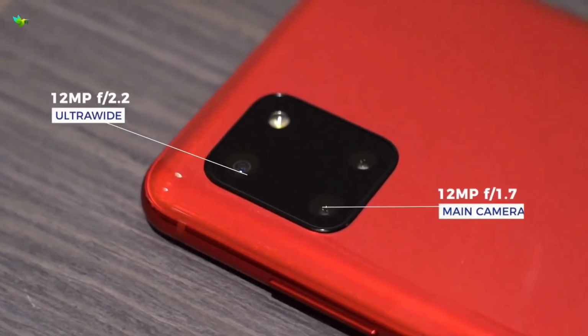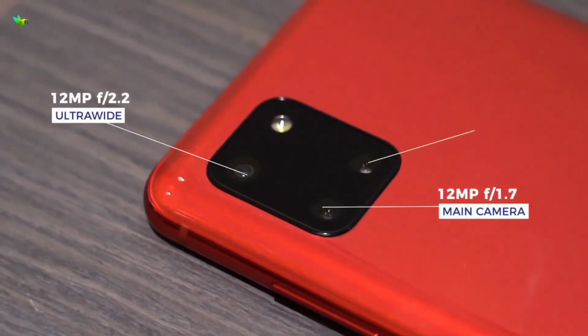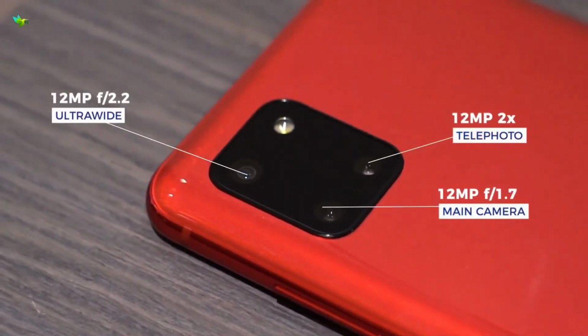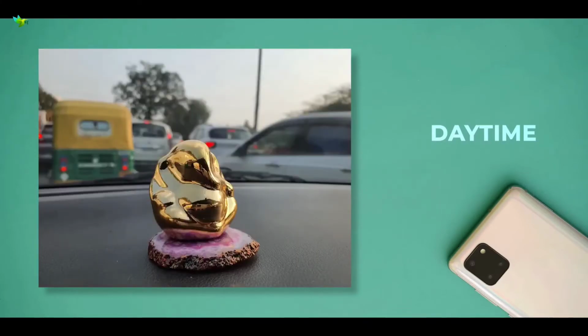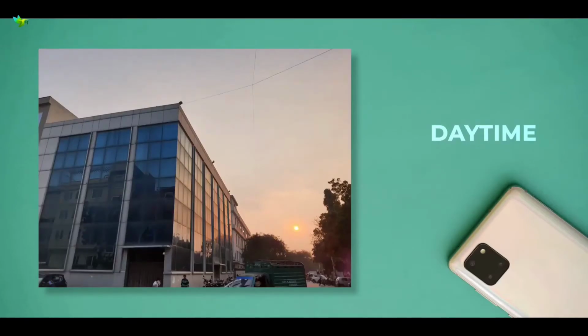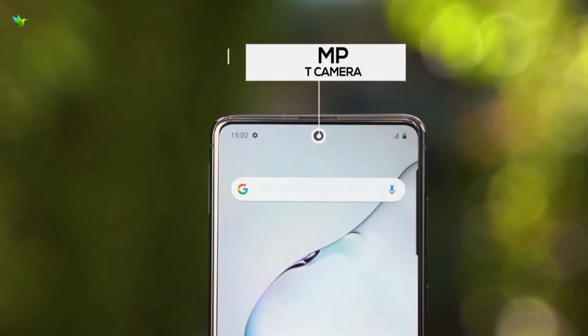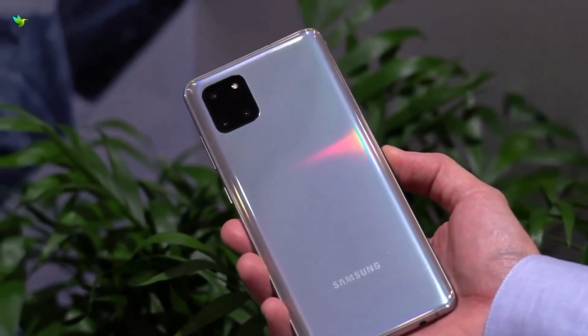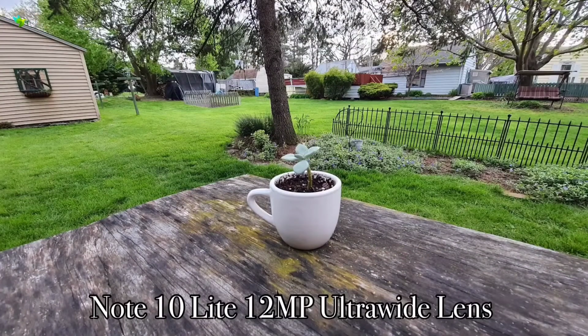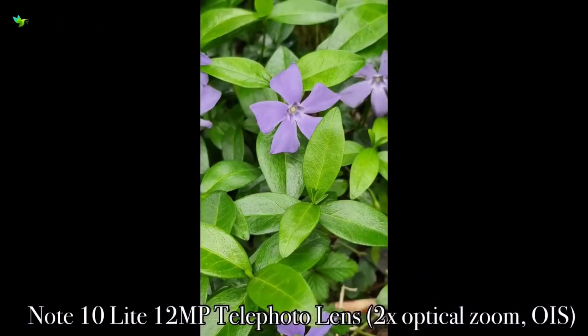The primary one has an f/1.7 aperture as well as optical image stabilization. The wide-angle camera has an f/2.2 aperture and the telephoto camera has an f/2.4 aperture. At the front, there is a 32-megapixel shooter with an f/2.2 aperture. The camera app will be familiar to Samsung users and there are multiple shooting modes including food, night, super slow-mo and a pro mode. Photos taken in the day had good details.